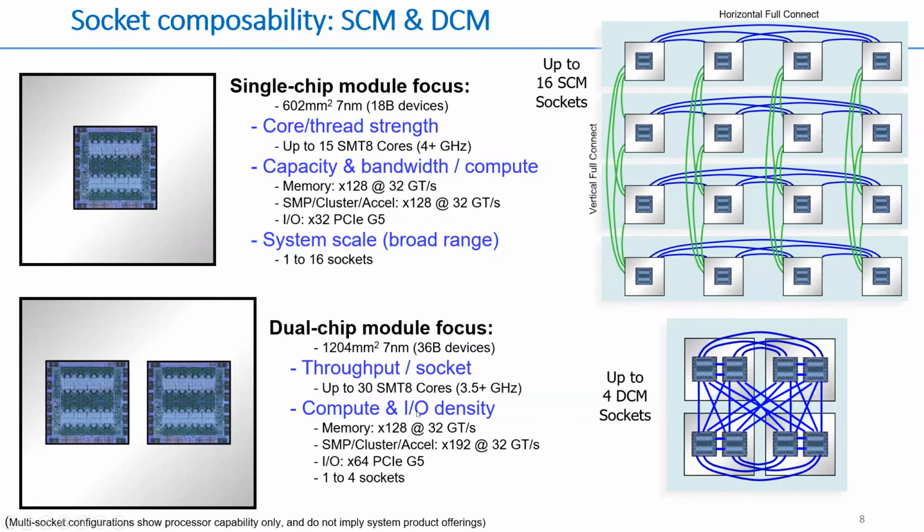The memory per module is about the same. In terms of memory throughput and memory capacity, it's the same whether it's a single chip module or a dual chip module. So of course, per core, you see a little bit of a loss as you go from a single chip to dual chip, because the total is the same.